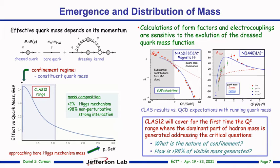So at very low momentum, we're talking about constituent quarks. So our proton is 2 up quarks and a down quark. Each of those quarks is some 300 MeV object. So that's a dressed object. But as you go to higher and higher momentum, you're looking closer and closer to a bare quantity. And the momentum that you're probing this at, the Q squared that you're measuring the reaction at, you're looking at things in a very different regime.